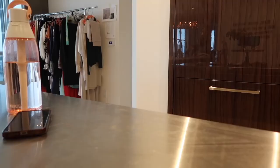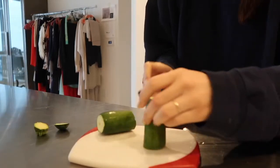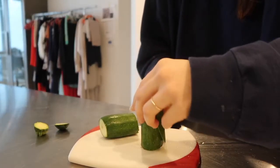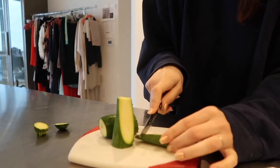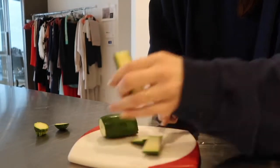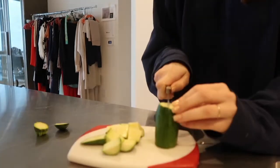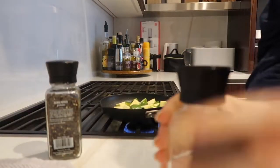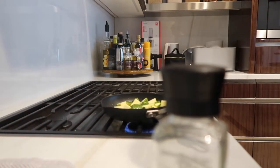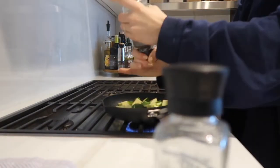So anyways, I'm gonna make myself dinner. Okay, tiny cutting board, zucchini. In half and in half again. Well, that was really bad. That's all right. And we're just gonna make little chunks. A little salt. And a little bit of fresh ground pepper. That's how it's done.